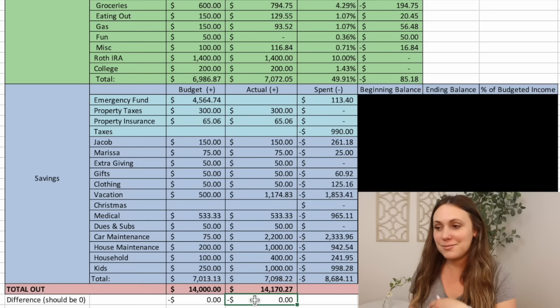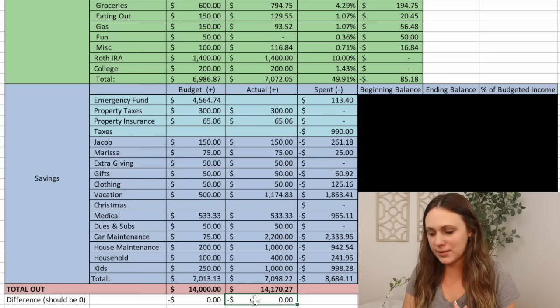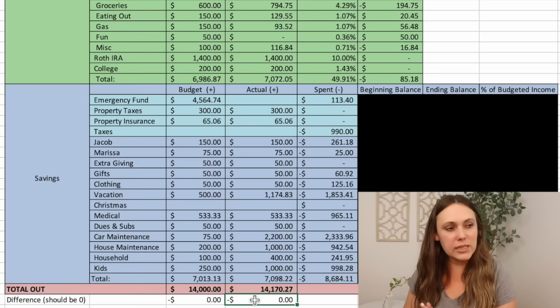Again, some things were needed, some were not, but I just know that this year I want to fully fund our Roth IRAs. I want to get our emergency fund back up. We're contributing like 20% to retirement this year. And besides that, we're going to have a baby. So I want to prepare financially for that and have all of the things that we need for that.